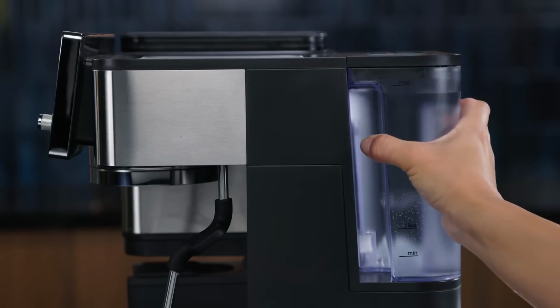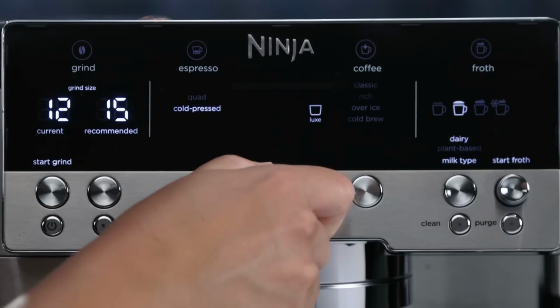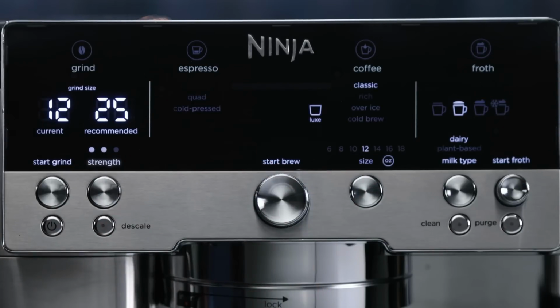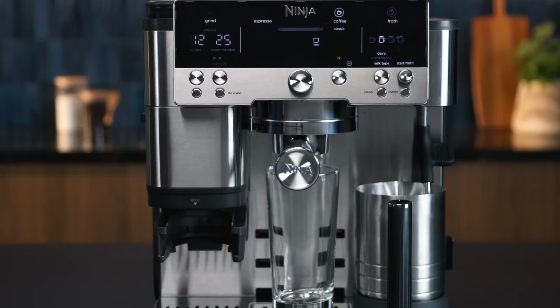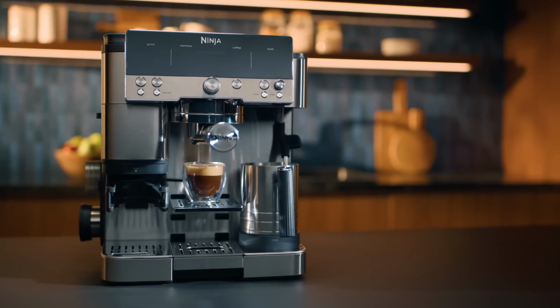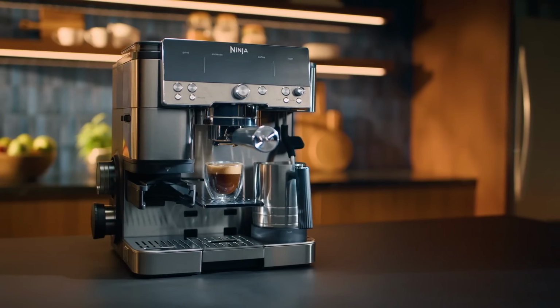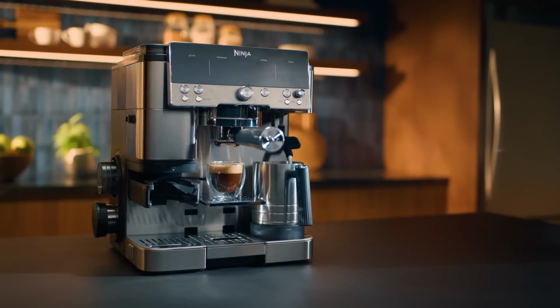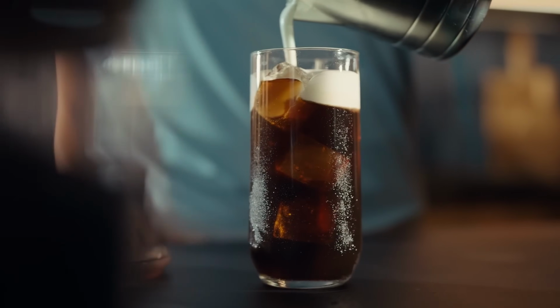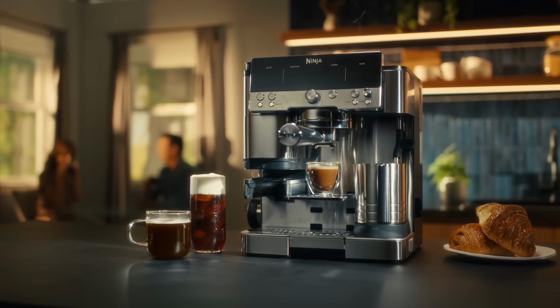The overall design of this espresso machine prioritizes functionality with built-in storage for accessories and cleaning tools, keeping everything organized and accessible. Moreover, features like assisted tamping and customizable temperature settings cater to users who value precision and control. Despite its lack of a single-shot option, the Ninja Espresso machine is a powerful and versatile coffee maker that offers an exceptional brewing experience for any coffee lover.